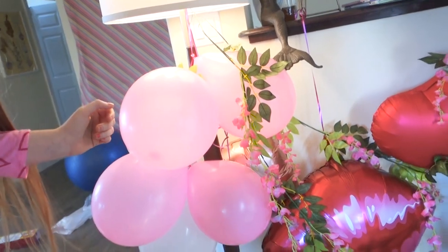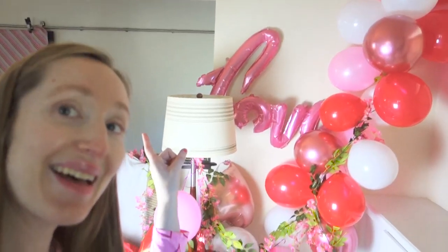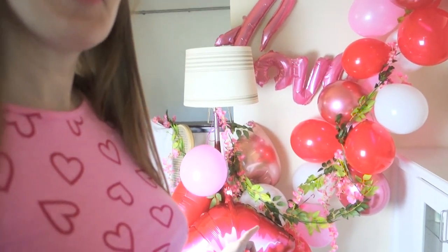Let me show you. Bringing you over. Isn't that cute? So we have faux wisteria, pink balloons, love, and it's just a whole little area where I can sit in our comfy chair and have fun with the holidays. I love it. I think this has been such a fun project.